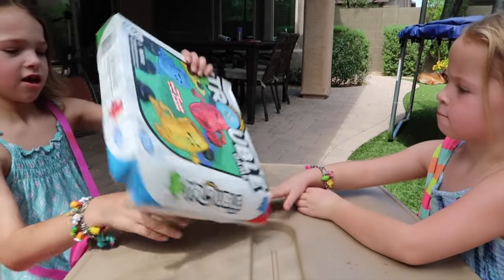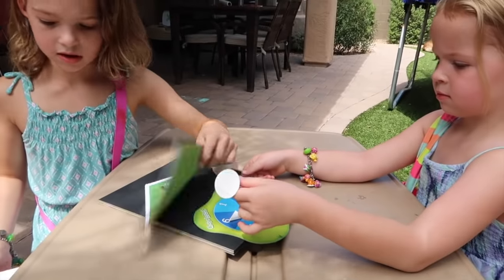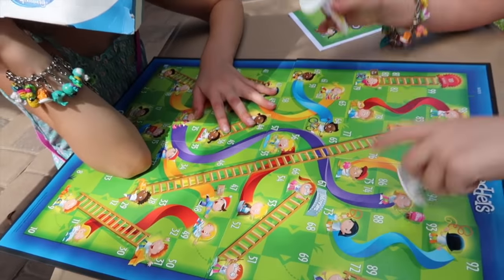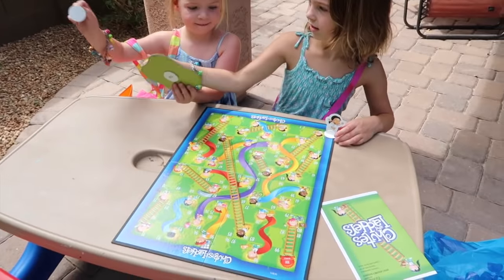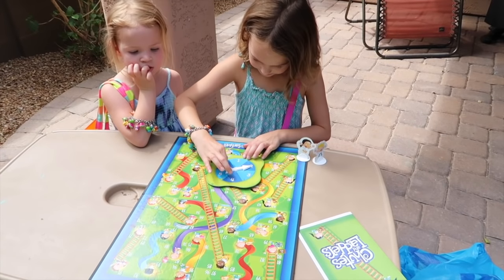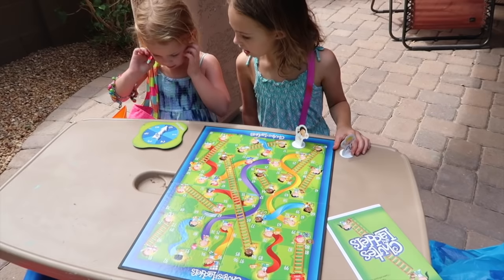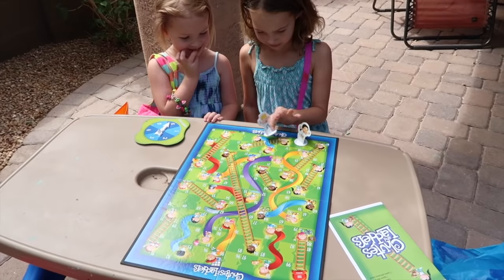Wait a minute. It's Chutes and Ladders. It says Chutes and Ladders, but it says Trouble. Let's open the box. It's Chutes and Ladders. But do you think we should still play it? Sure. All right. So me first. I'm gonna spin first. One, two, three. Your turn. Six. One, two, three, four, five, six.